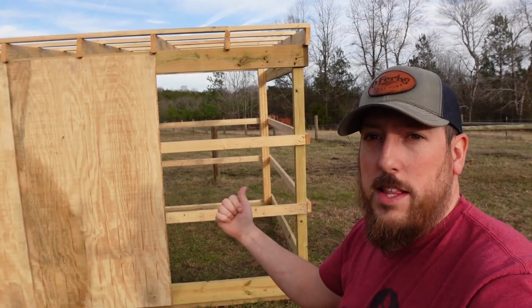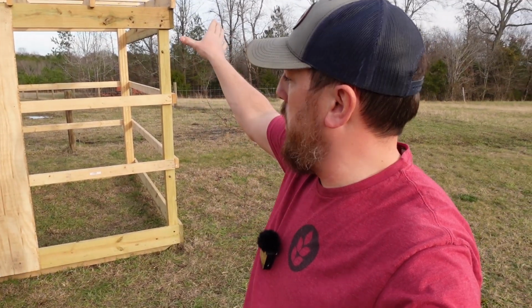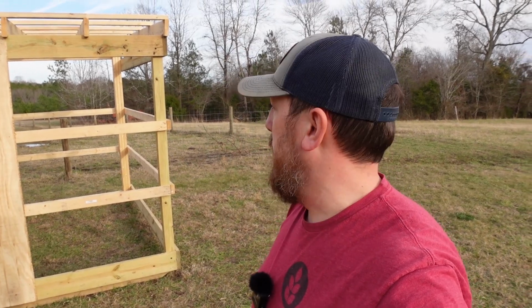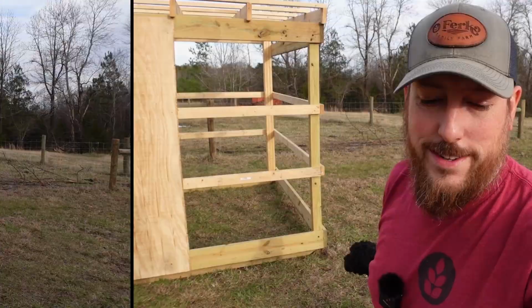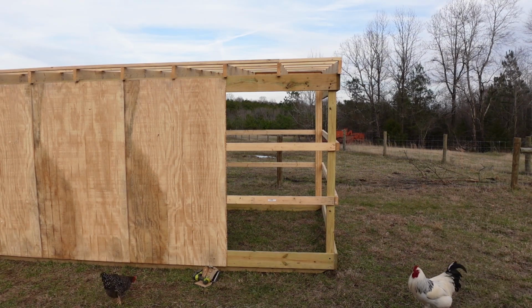We need to cut at least this last sheet over here, 85.5 inches. Pretty simple. Put it in place, screw it in, and then work our way around the side. All right, let's grab the sheet. Just cut this one 85.5.